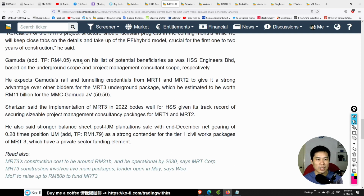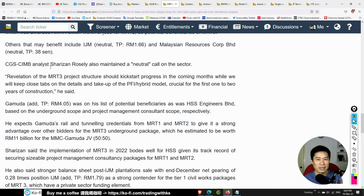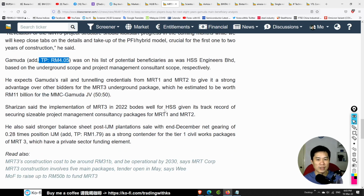And another one, CMB. CMB says GAMUDA at 4.05, and IJM 1.79.